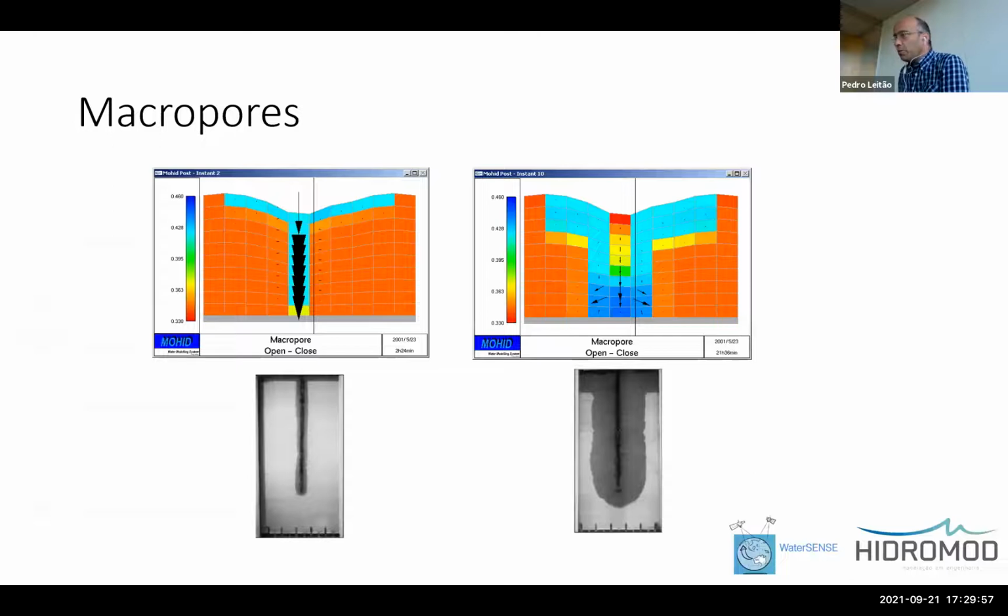Another example could be macropores. So if you have a macropore, it behaves more or less like you have in the images below. In the beginning, the water goes rapidly down into the end of the macropore and starts spreading to the walls of the macropore in the soil. And then with time, water starts to spread more and more. And again, you can see here the model representing these same processes.